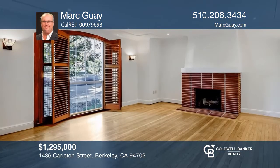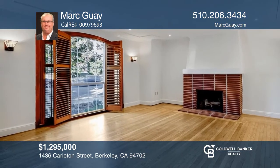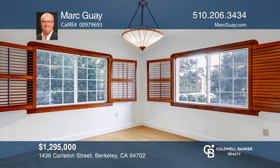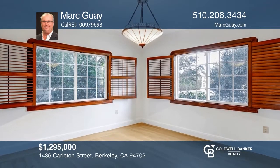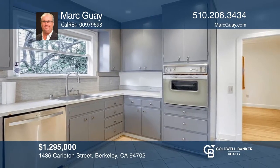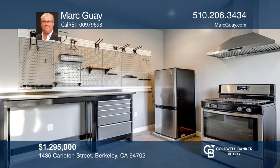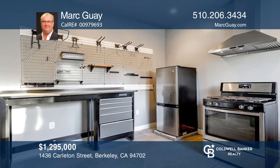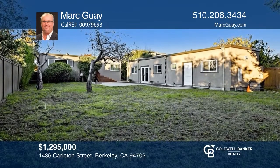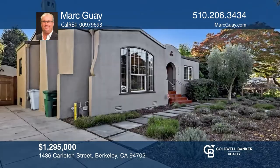Welcome to this charming South Berkeley bungalow with an accessory unit on a large lot, ready for you to move in. Some of the features of this home are off-street parking plus a garage with many optional uses. Enjoy hardwood floors, a dining room, spacious kitchen, a huge laundry room, a private sun deck, and lots more. Your new home is just a call away. Contact Mark Gay for more details.